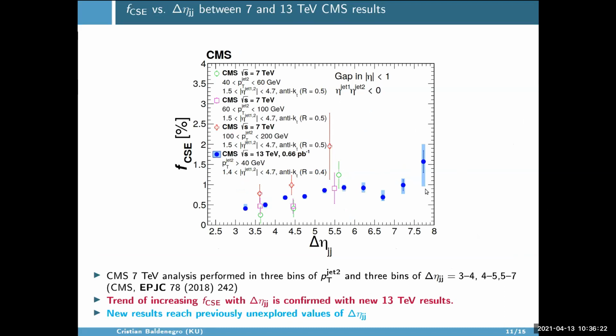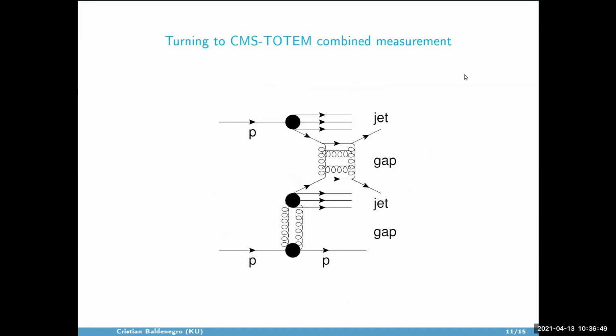And here, this is a comparison of the measurement by CMS at 13 TeV compared with the previous measurement at 7 TeV. And this is just to stress that with the current measurement at 13 TeV, we extend very nicely this measurement to higher values of delta eta between the jets. So it complements the phase space very nicely covered by the previous measurement at 7 TeV. Now, briefly highlight the results from the CMS TOTEM combined measurement.